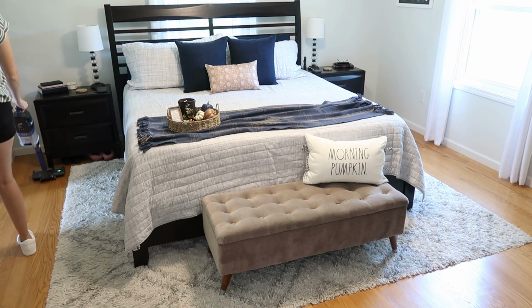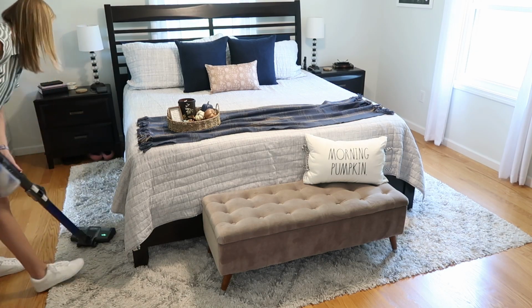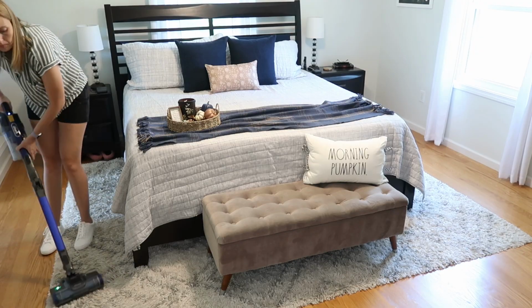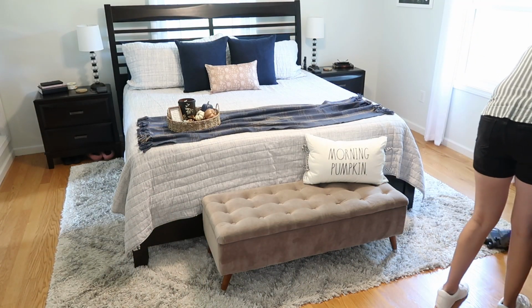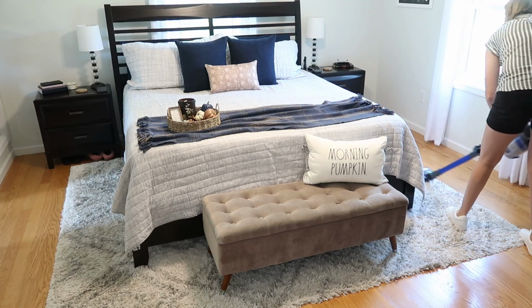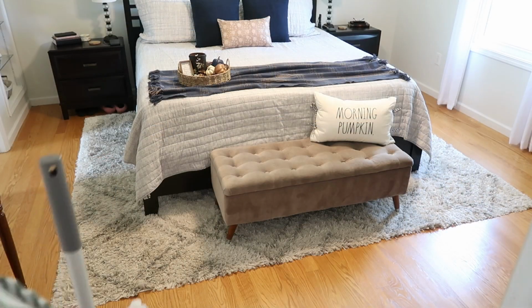And so I'm doing a quick vacuum with my cordless Shark vacuum. And then I'm gonna also do just a quick mop using the Method Squirt and Mop Wood Floor Cleaner and just a microfiber mop that I got from Grove Collaborative. And this room will be cleaned and decorated for fall.